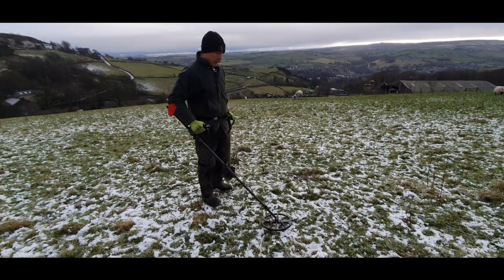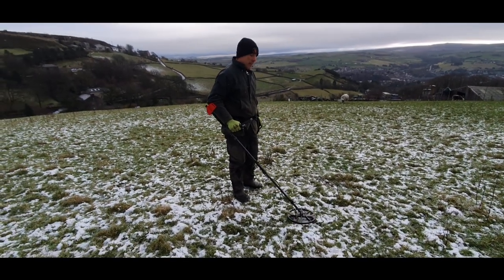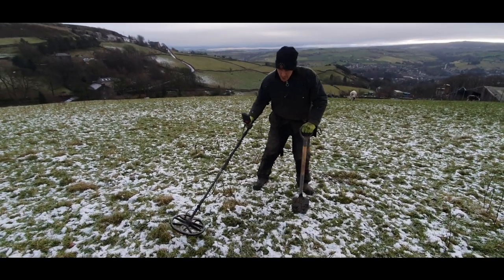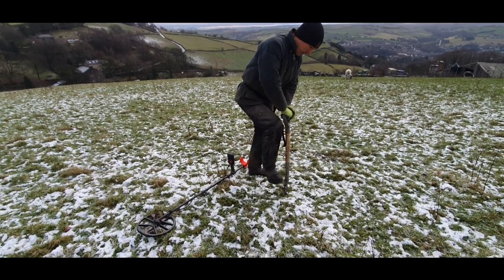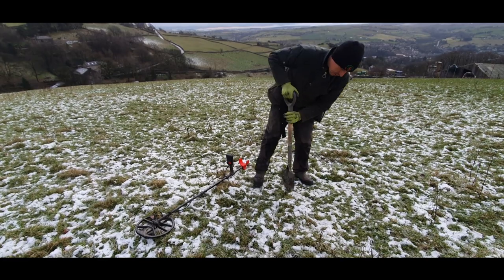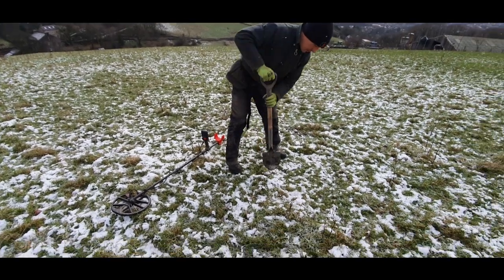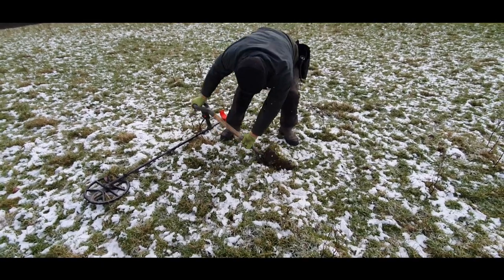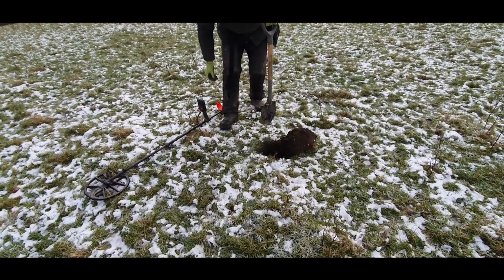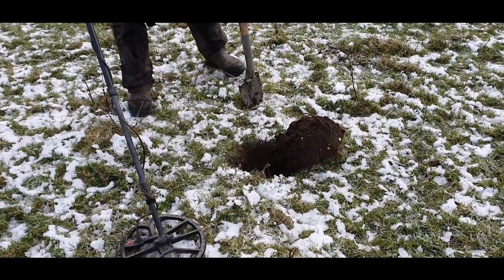Right. Nice sounding 22-23, pal. Sweet. I've got good hopes for this ear hole. This ear hole? This ear hole contains gold. Yeah. I hope it contains something.